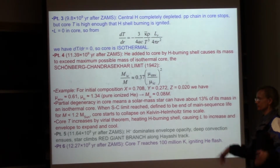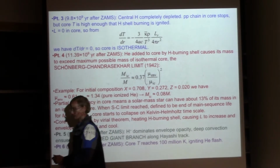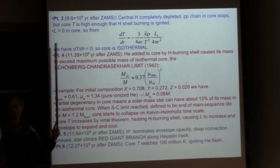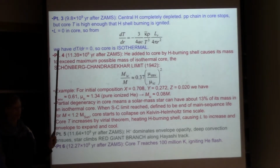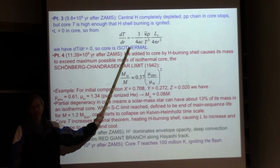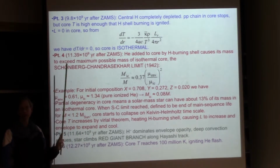Luminosity as a function of r is completely compatible with the core being isothermal and with it being bright everywhere, because there's as much energy flowing out as flowing in. That's the point here. There's 0 temperature gradient. dT/dr is 0. It's isothermal. In other words, if the luminosity is 0, dT/dr must be 0. And if dT/dr is 0, T is constant. It's isothermal. This is all together.